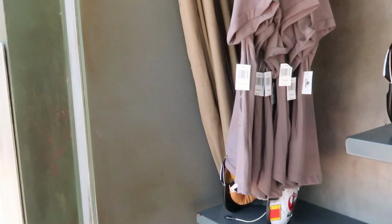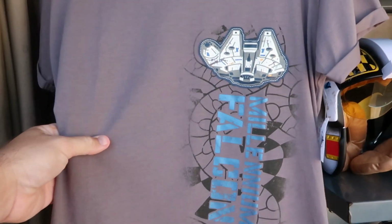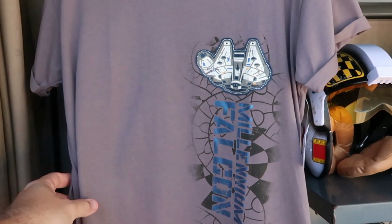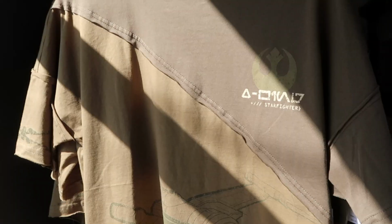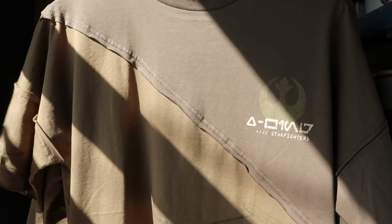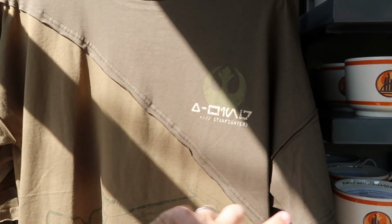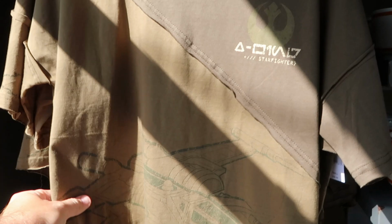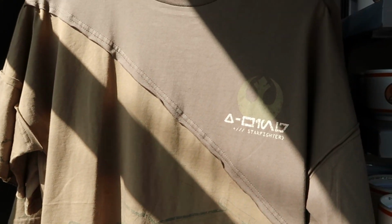And I do want to show you one other graphic t-shirt over in this spot. How nice is this? It has the metallic finish where it says Millennium Falcon and the actual Millennium Falcon's embroidered for $40. Then the front side of this card is another graphic t-shirt. That's actually like a deconstructed shirt. This has two different colors where it's all sewn in. You have the Starfighter graphic on the bottom. They are $40 a piece.